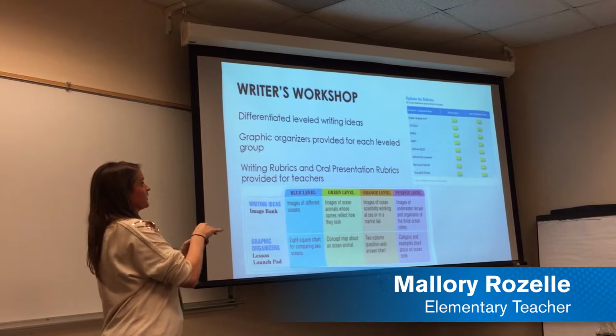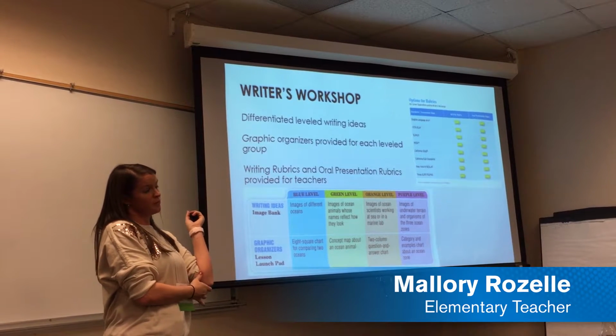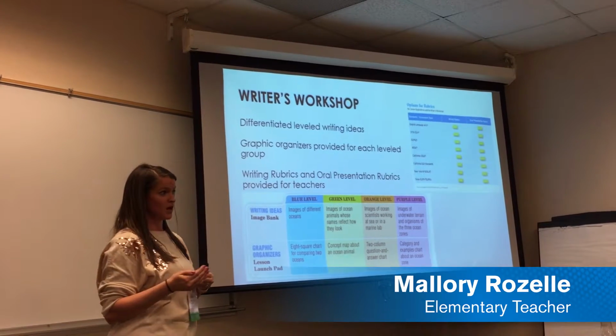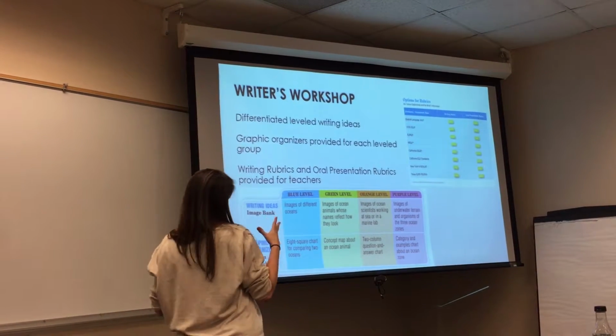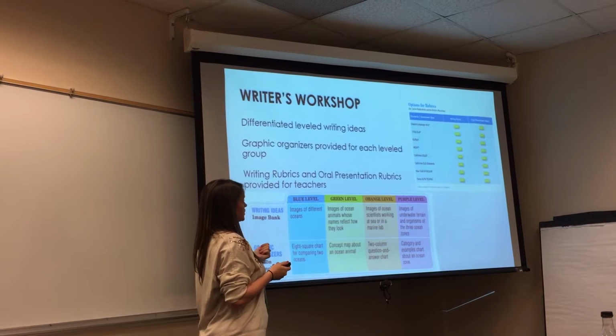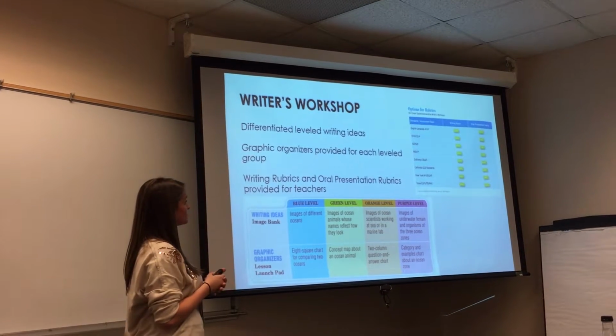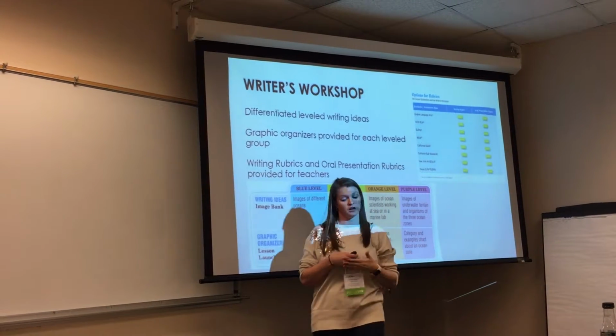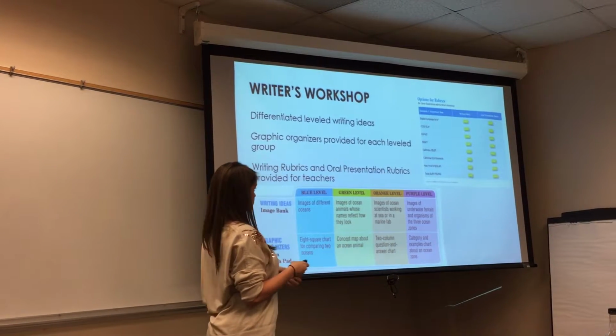This is the most important thing that we've really been focusing on at my school, because writing was lacking in our EL population. So I really turned to the writer's workshop for Summit K-12, and it's great because it's aligned with the WIDA standards, which tells me it's aligned with their CAN DO descriptors.